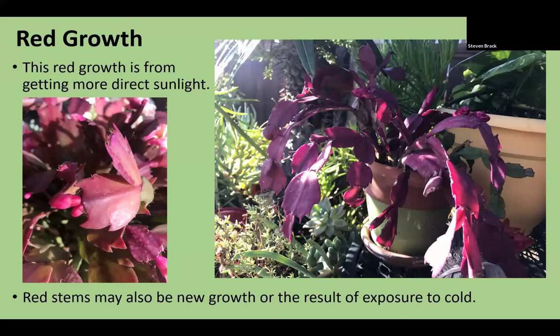And a lot of times your new growth, sometimes, not so much on the Christmas cactus, but on epiphytes in general, on my epiphyllum hybrids, the red stems are also sometimes new growth. And sometimes exposure to cold will cause them to turn a little more red than they might want to be.